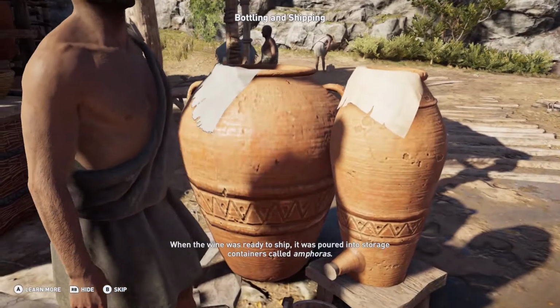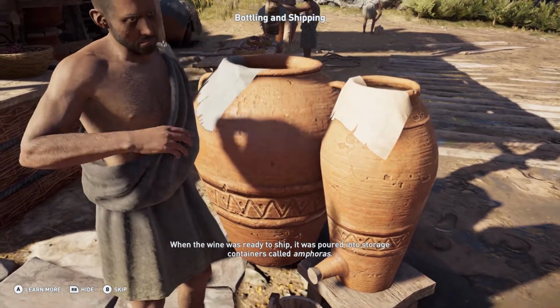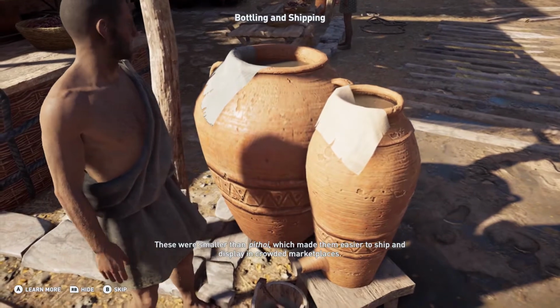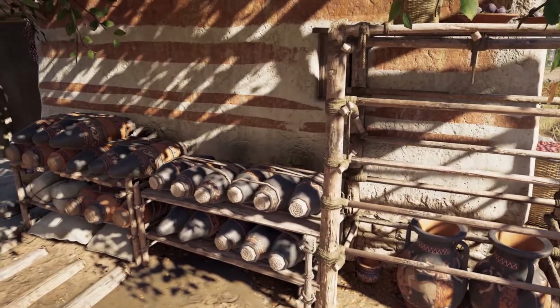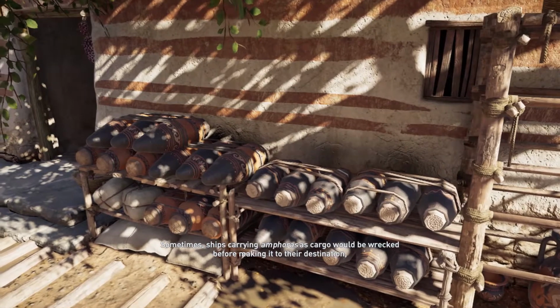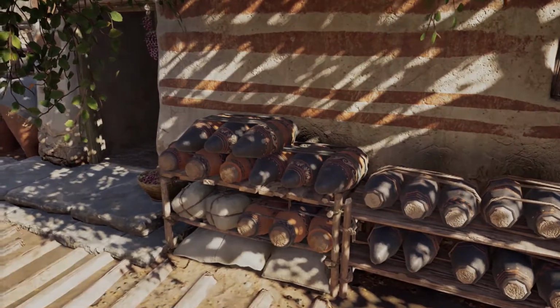When the wine was ready to ship, it was poured into storage containers called amphoras. These were smaller than pithoi, which made them easier to ship and display in crowded marketplaces. However, that doesn't mean transporting wine was always a safe endeavor. Sometimes ships carrying amphoras as cargo would be wrecked before making it to their destination, losing hundreds of bottles of wine to the sea.